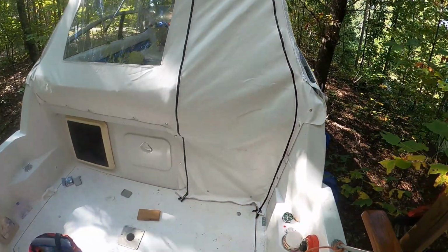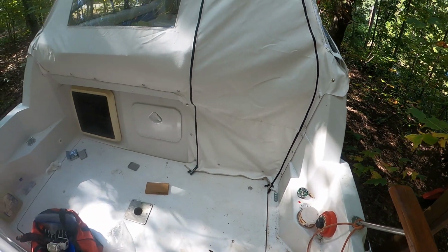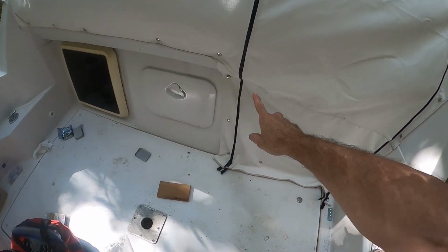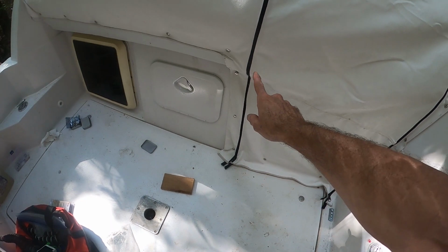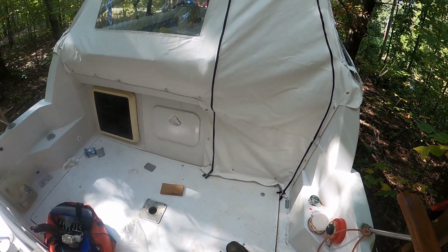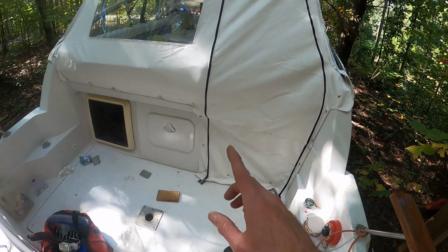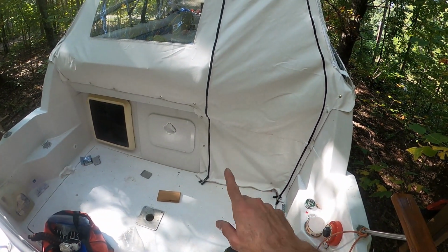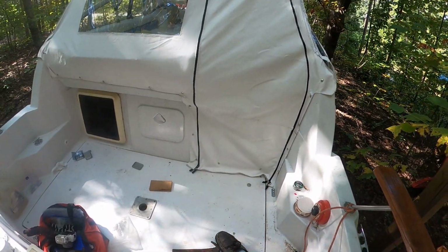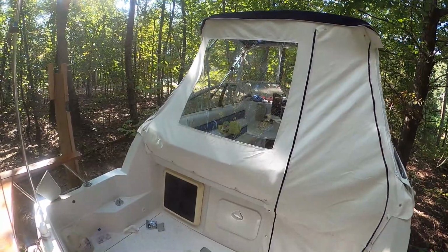So you can see down there a little bit, I kind of messed up. I made that straight down, and the part of the snap that was already on there, it was already screwed in and they were slightly slanted. So I got a bit of a wrinkle there, but overall I think I did pretty well for not knowing what in the world I was doing.